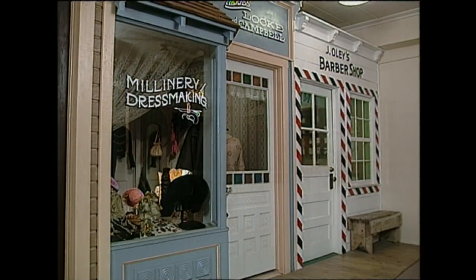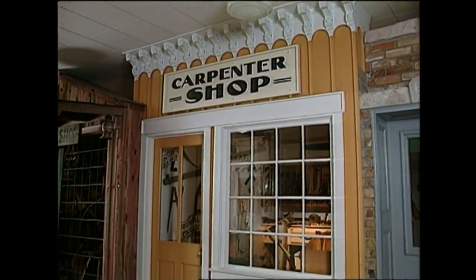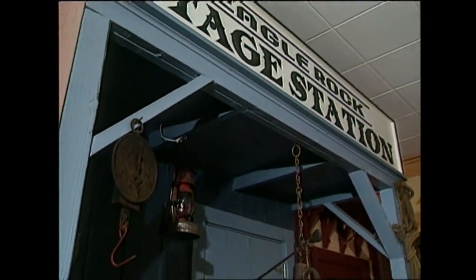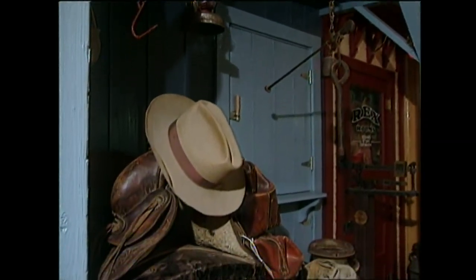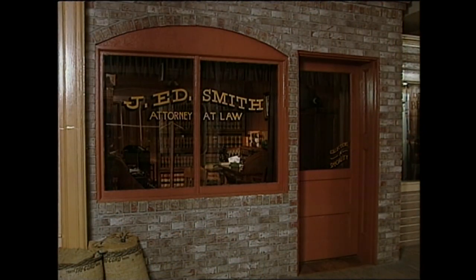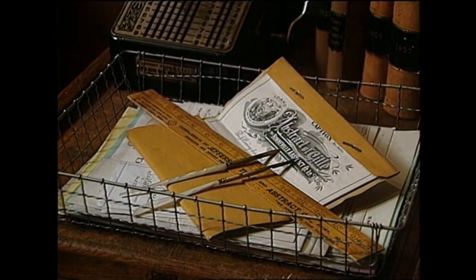This was your chair for a trim and a shave at the local barber shop. Back then, a few extra coins bought a first-class bath before a big night on the town. There was a carpenter and a dentist. Idaho's gold rush helped this small town boom, but a few thought business could be better. The petition to change the name of Eagle Rock was written by a group of local businessmen. They passed it around and asked everyone in town to vote for Idaho Falls.